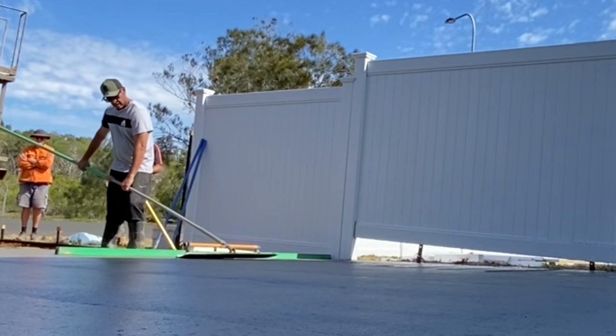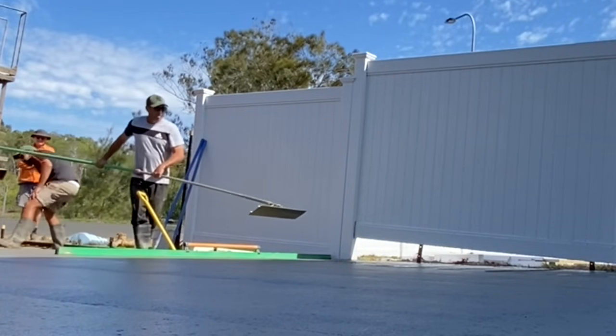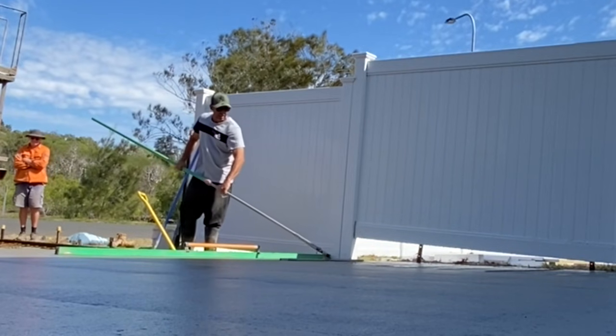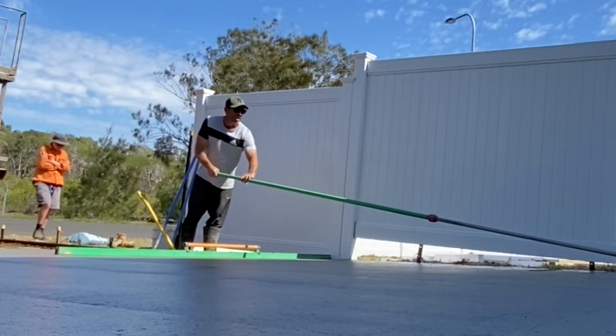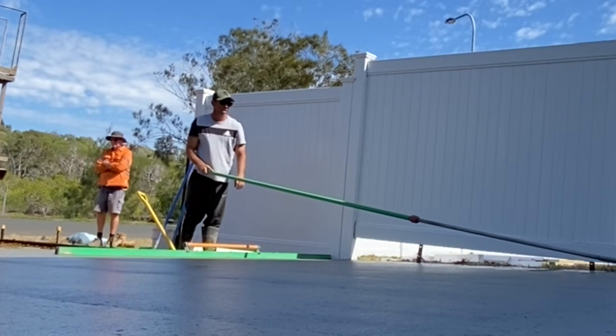Anyway, I'm pretty sure I'm nearly finished here. You're going to see a bit of screed in a moment of me and Leon side by side, and a bit more bullfighting on this job too.